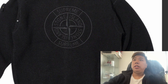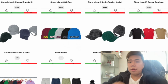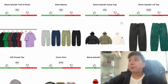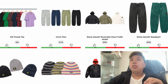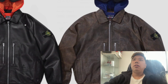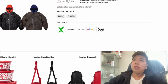You know, they are not said to be cheap. These are probably one of the most expensive collaborations you've ever seen with Supreme, aside from the Louis Vuitton. That's obviously an exception, but these are obviously expensive. It's a full-on collection. It's not just 1 or 2 items, it goes from a puffer jacket to a cardigan to even a leather bomber jacket as well. I think the reflective beanies are pretty nice, but £178. These are super cool. I mean, one of these is obviously going to break the bank, it's near enough $2.5 grand USD.